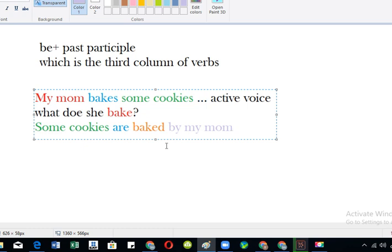And then my mom bakes some cookies, this is in simple present, so because it's simple present, we need the passive voice of the simple present. Some cookies are baked, this is are, which is present simple, right? Are baked. And then by my mom. Next, we have my mom bakes some cookies. What does she bake? Some cookies are baked. Well, let's look at another example.